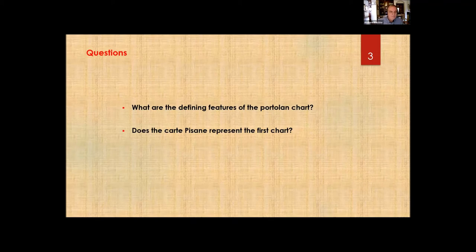Perfect. So our first task is to answer two questions, neither of which is soluble in any absolute way. What are the defining features which distinguish the Portland chart from other sea charts or earlier maps? And assuming that the carte pisane is not the first Portland chart, when was the first chart produced?